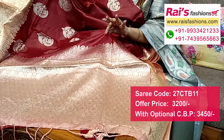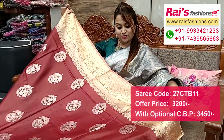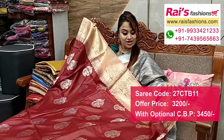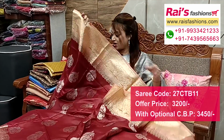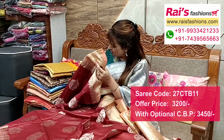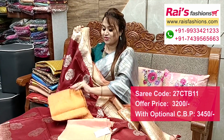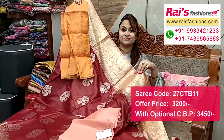silver zari weaving heavy worked pallu contrast color, and all over base wine maroon shade, and border portions peach shade contrast color with heavy traditional weaving design worked border, all over buta work, very soft one. This one is running blouse piece, and it is the silk material, heavy brocade work contrast blouse piece with this saree for your outstanding looks.